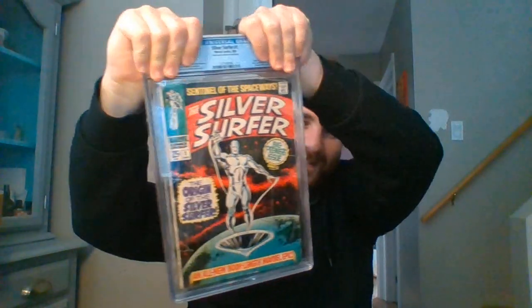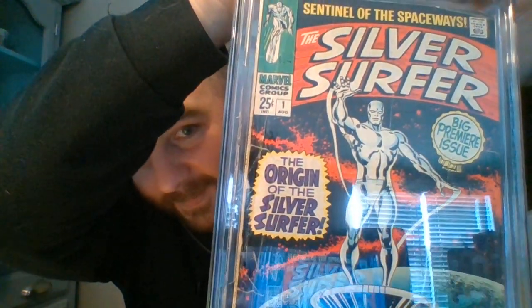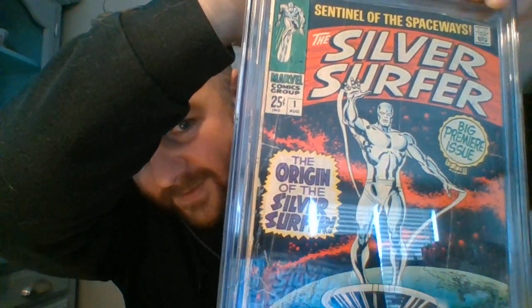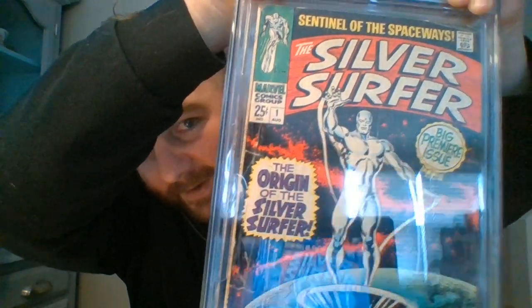Oh, the glare. It's a great looking book, but I don't know if I'm going to be able to get you to see it properly. You can see down the spine on that side, it's pretty bad. The hole around his chest or his armpit, I don't know if you can see it. Look at the armpit with the arm that's sticking up. There's a little hole there, so we'll see.